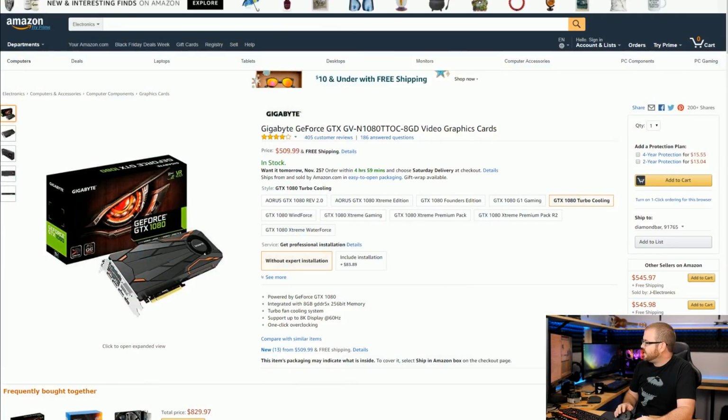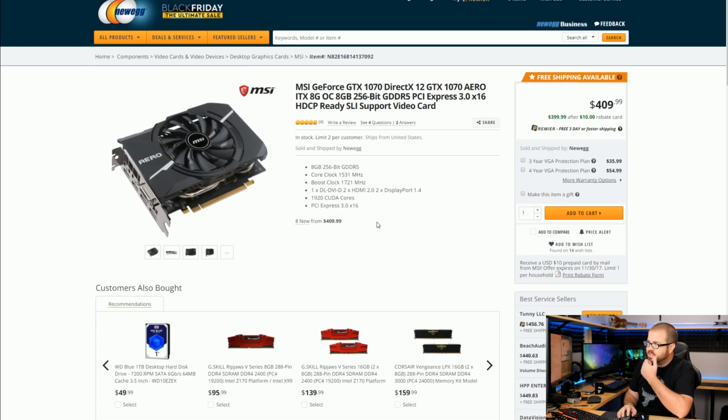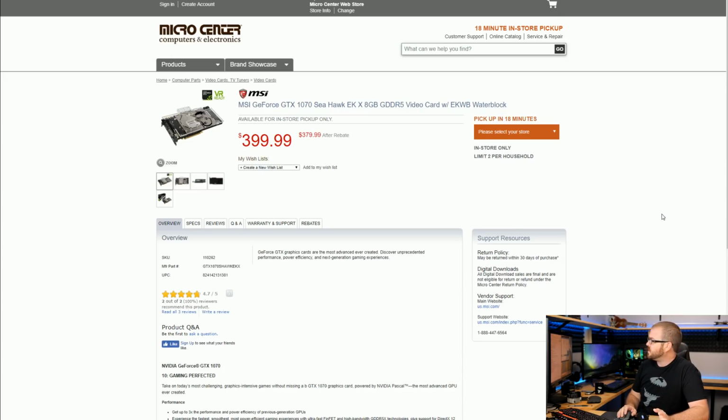But 1080 here from Gigabyte for $510. Not terrible. Not awesome, but not terrible. A GTX 1070 here from MSI for $410, and then there's a $10 mail-in rebate, so you get it for $400 total. And then this one I thought was interesting. This is a Micro Center deal, and you do have to go into the store, so you might want to double check if you're close enough to one and if they have it in stock in your location.